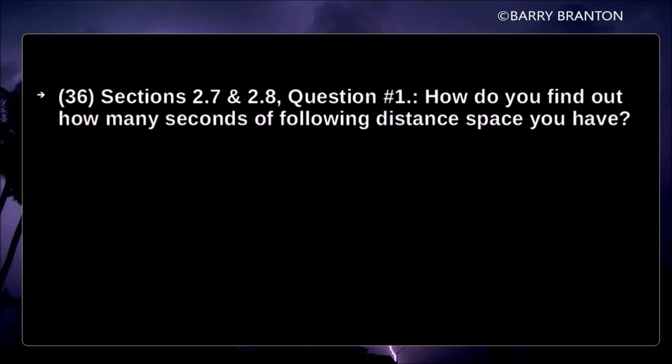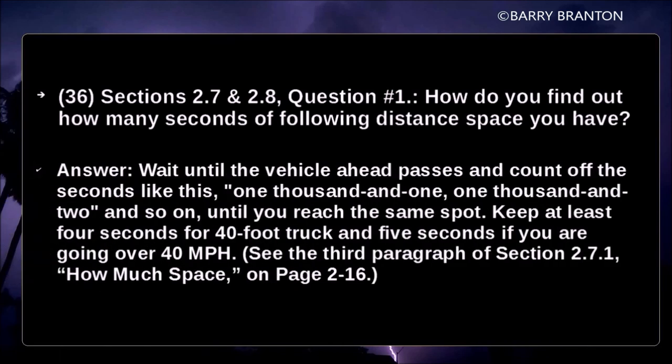How do you find out how many seconds of following distance space you have? Wait until the vehicle ahead passes and count off the seconds like this: 1001, 1002, and so on, until you reach the same spot. Keep at least 4 seconds for a 40-foot truck and 5 seconds if you are going over 40 miles per hour.